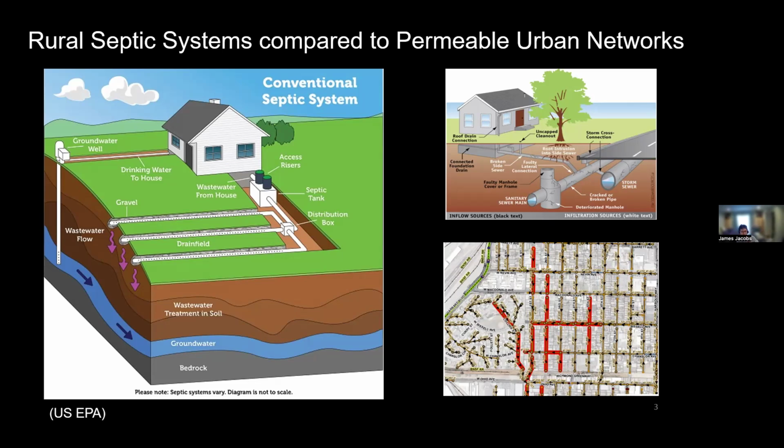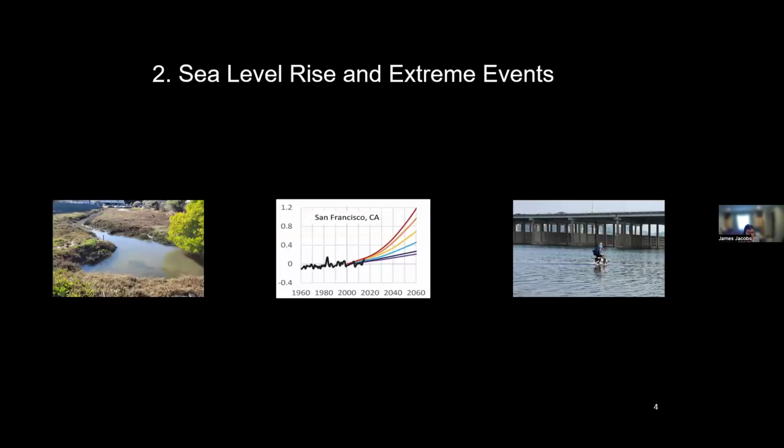And on the lower right is a map of a typical urban sewer area. This happens to be Atchison Village, which is one of the areas I worked in, but it just shows that the network is massive, and it's all connected. So if we start getting massive inputs of water, whether it's high groundwater or overtopping marine water, those waters could go through these systems and all of a sudden show up somewhere else. So it's an important aspect of urban flooding relating to sea level rise.